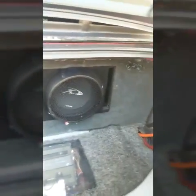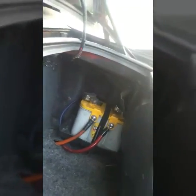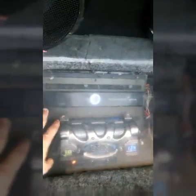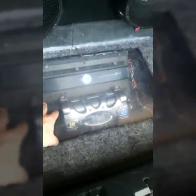This is in the trunk right here. These are the two 10-inch Alpines. It was a custom-made box. The battery's been relocated to the back right here. This is a Memphis amp, a 10 farad capacitor. I'm not sure if you care that much about it, but anyways, this is where the spare tire was, and the box was built over top of it.